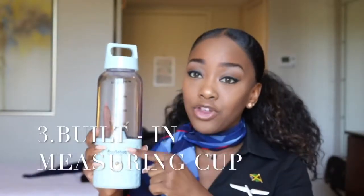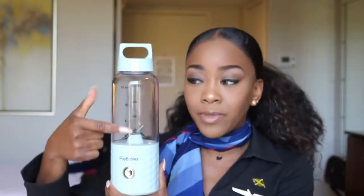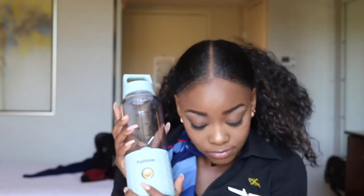Okay, so number three is that it has measurements on it. I know a lot of people like to make smoothies or follow recipes or make their protein shakes, and they always say add 6 ounces of this, 8 ounces of that. Well, here you go. It's pretty much more than the bottle for you, so you can make your scoops and measure the amount of whatever you want to mix. And also, the way it blends smoothies is insane. It's literally amazing.